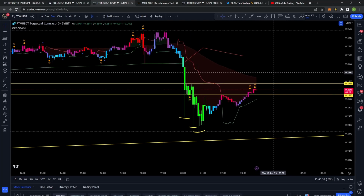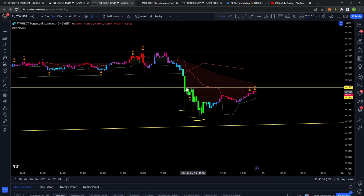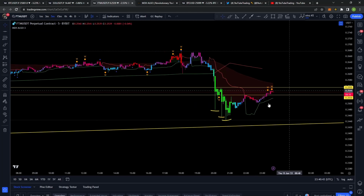I'm hoping that trend can carry us to the upside. If we got a nice bullish cross of the hourly and the 5-minute trends as well, that's what I'm using right now currently. Seeing a bullish cross of those would be very nice.